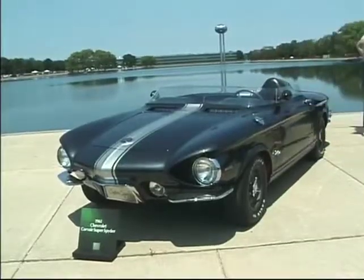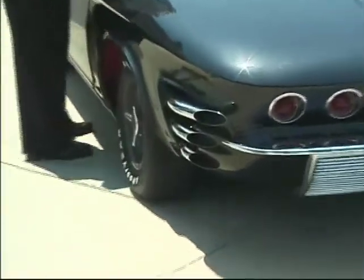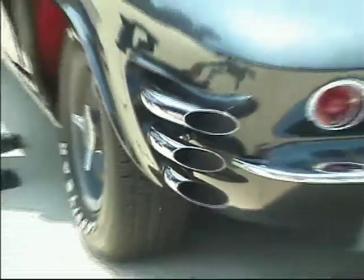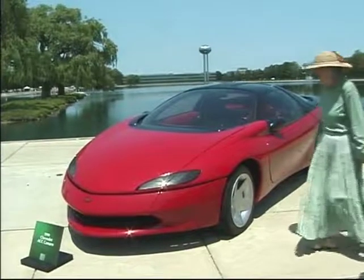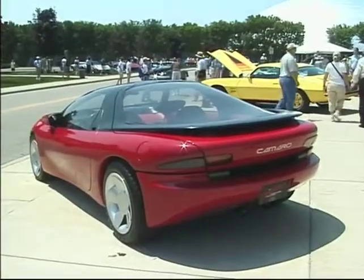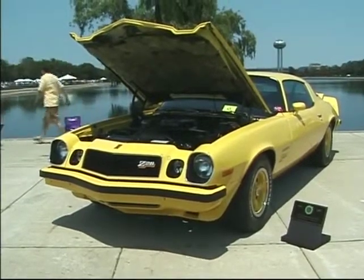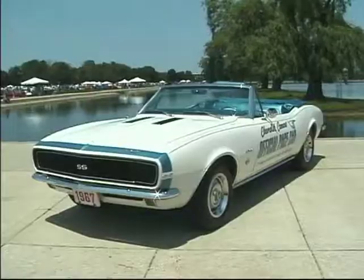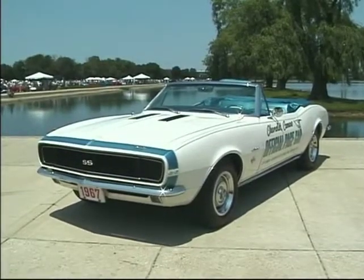1961 Chevrolet Corvair Super Spider with six pipes right out, three on each side. 91 Chevrolet ECC Camaro. 1977 Camaro Z28. 1967 Camaro Indianapolis 500 pace car.